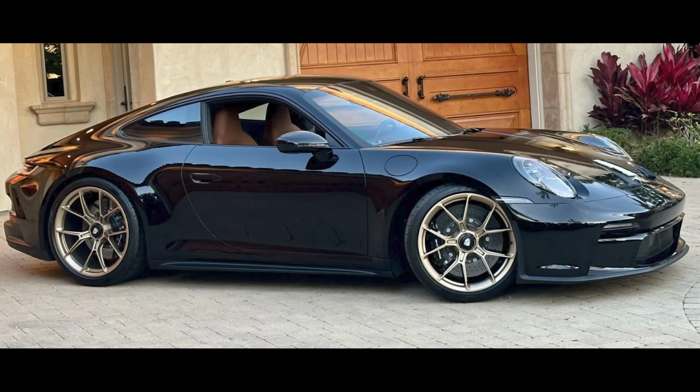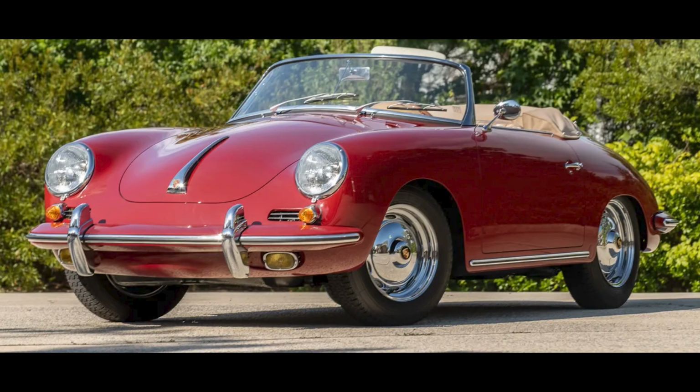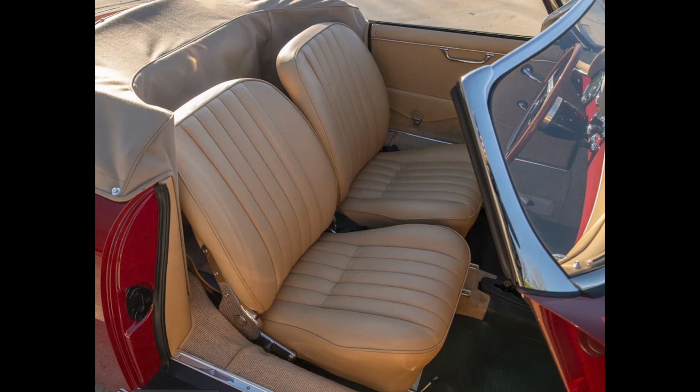A black 2022 911 GT3 Touring with 4,000 miles sold for $264,000. $211,000 was the sticker. All together now, well sold. A ruby red 1962 356B twin grill roadster sold for $400,000. A very fine car, beautiful, this was well sold.